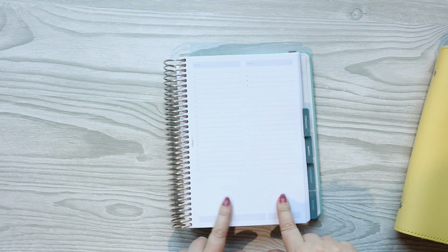This is an undated planner, so that's a plus or a minus, depending on how you think of it. You have a dot grid down here, and then 3 boxes. Now, the reason this didn't work for me is just because there's so much to it, and it was stressing me out trying to figure out how to use all these different sections.